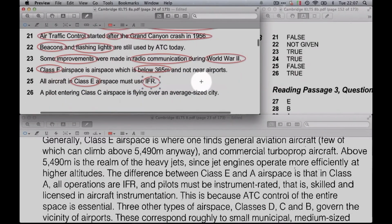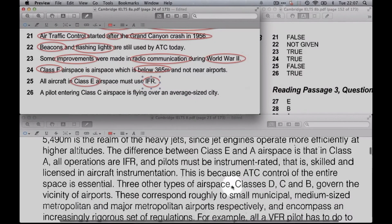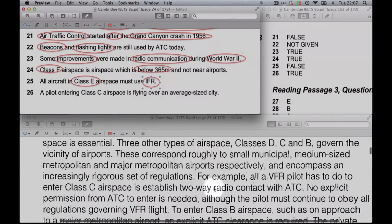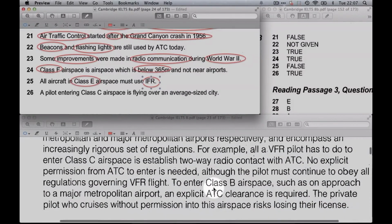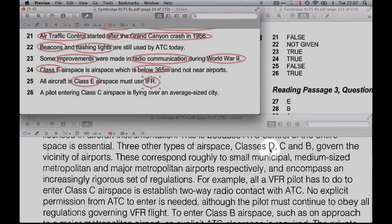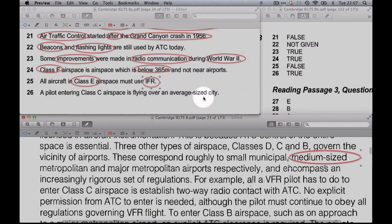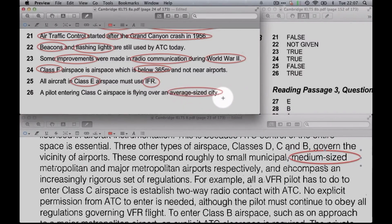Then 26, pilot entering class C airspace was flying over an average size city. So class C, let's carry on here. Okay, classes D, C, and B govern the vicinity of airports. These correspond roughly to small municipal, medium-sized, metropolitan, so medium-sized, average-sized, and metropolitan city. Airports. This is true. Flying over a city, small.